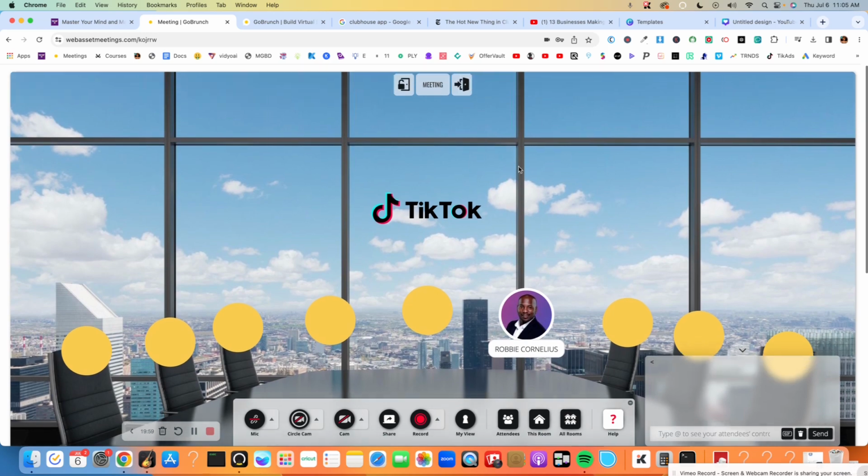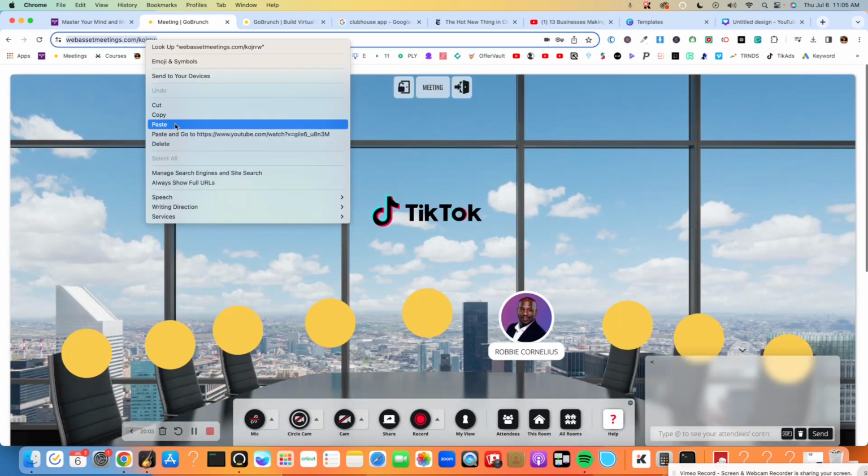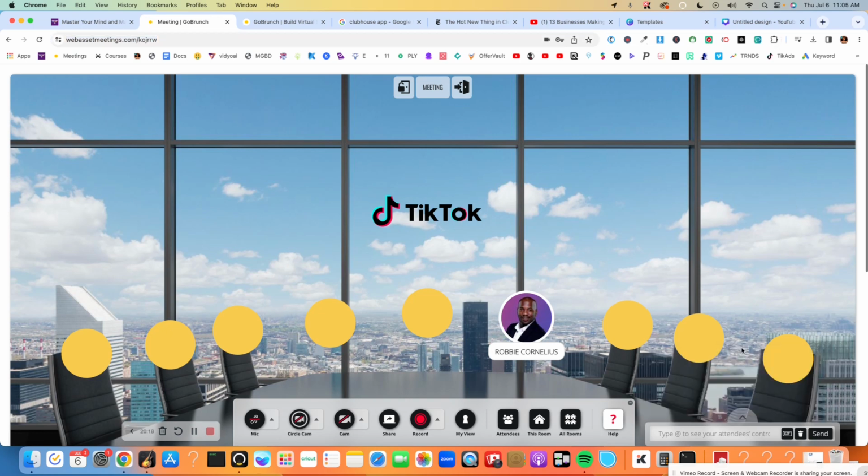But there you go. And then if you want to invite people to your room, all you got to do is go up here at the top and select your link right there. And then now you can send that link to people to join your meeting. And you can all sit inside of here and have your meeting right from here. That's absolutely phenomenal, in my opinion.